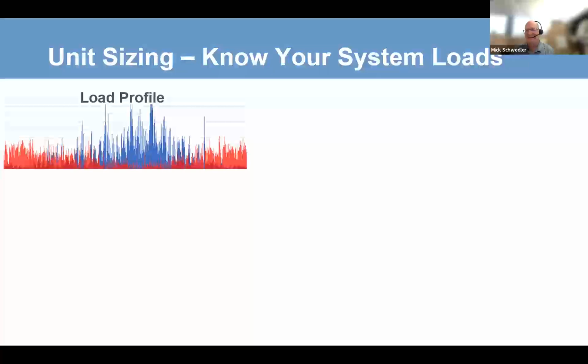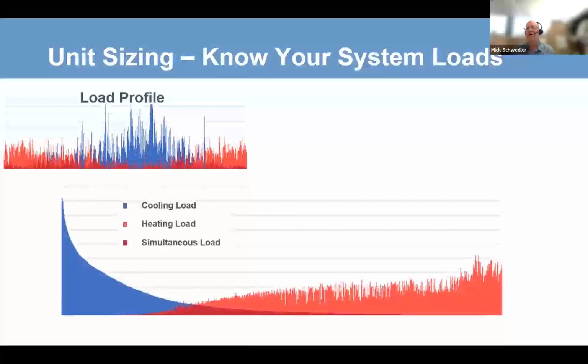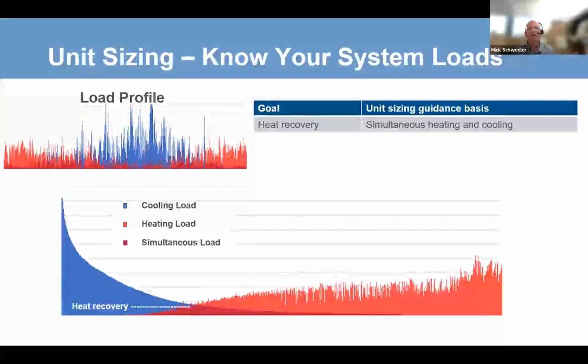But if we can get that data and line it up from the highest cooling load down to the lowest cooling load, and then the simultaneous heating loads, we can see where we might be able to do things such as heat recovery. In this case, we would never want to select a heat recovery unit at a higher capacity than where we have that peak simultaneous cooling and heating load, because then it's going to be operating unloaded. It's going to cost more to operate. It might not be reliable if it's a centrifugal unit.